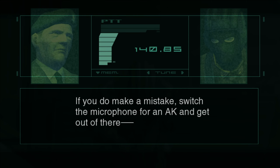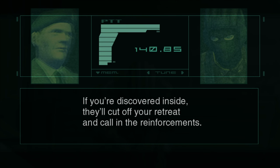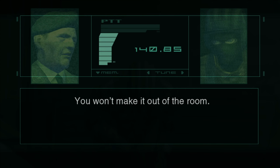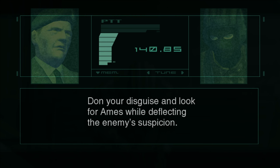If you do make a mistake, switch the microphone for an AK and get out of there before a guard gets suspicious. If you're discovered inside, they'll cut off your retreat and call in the reinforcements. You won't make it out of the room. The mission will be over if you're discovered. Don your disguise and look for Ames while deflecting the enemy's suspicion.